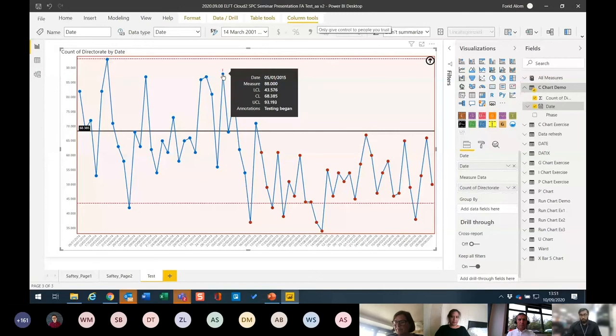Now, although this is a small point, this is a really big development for us because we've not been able to add narratives on our SPC charts within the charts itself. We've always had to have either reports or text alongside the SPC chart to provide the narrative. So anyone who comes into our reports and sees this chart will be able to see the narrative behind it just by hovering over it.